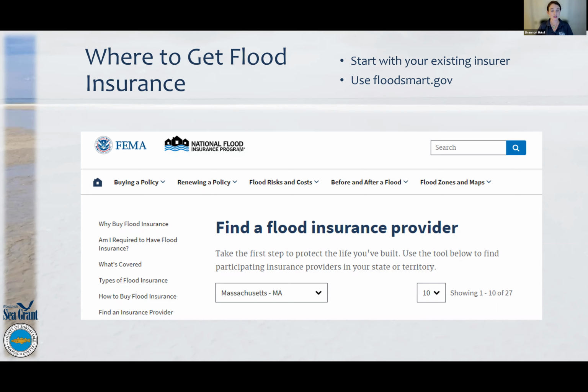Anyone can access flood insurance. You do not have to be in a floodplain to get flood insurance. Again, 20% of claims come from outside of those floodplains, and anywhere it rains, it can flood. So FEMA really does encourage anyone and everyone to have a flood insurance policy. The costs are cheaper if you're not in a designated floodplain, so it's an even better idea to get a policy if you are outside of the floodplain.